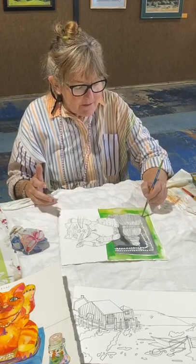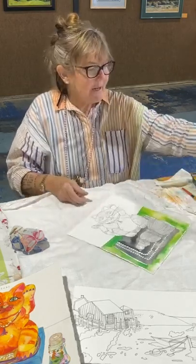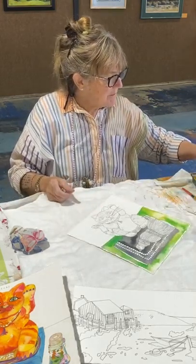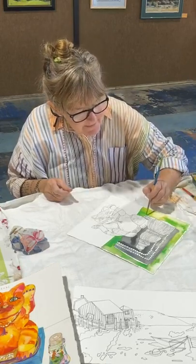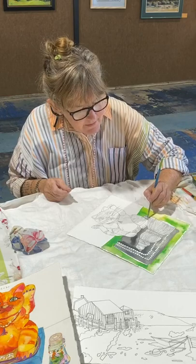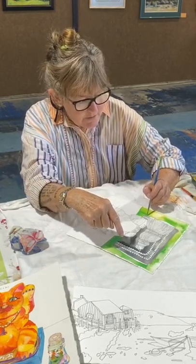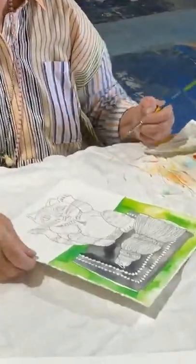I was part of the Monday Club for a while, and that was fun too, because we did painting parties for fundraisers, and anytime you can paint with people and just have a good time is so nice. I can't decide what color I'm going to make this yet, but it's okay, it has to dry so we can go on to the cat.